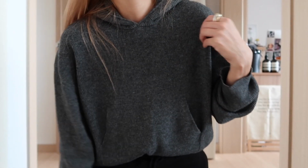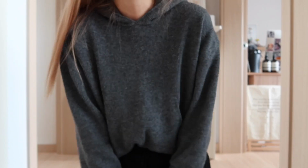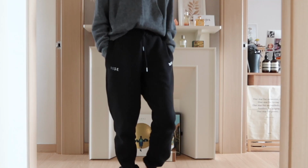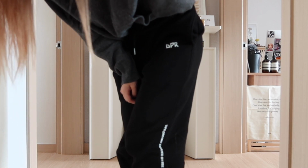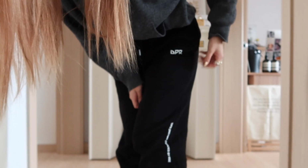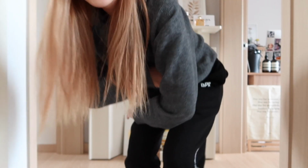Alright, today I am going to get some work done, which is why I'm in comfortable clothing. I actually got this sweater from Farfetch. It's Nanushka, and these sweatpants are the Issei and DPR collaboration. I really like the details. I also have some of their shirts, and it's really cool because they all drew, and it's now on their sweaters and shirts and whatnot. And as you all know, I love Issei. Issei is one of my favorite Korean brands, so it was kind of like a cool collaboration come true.